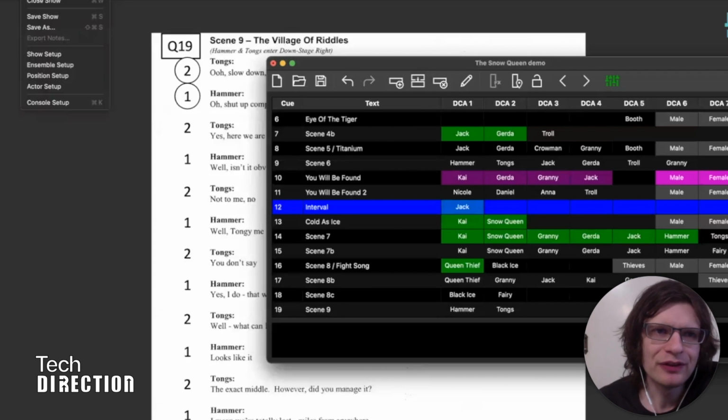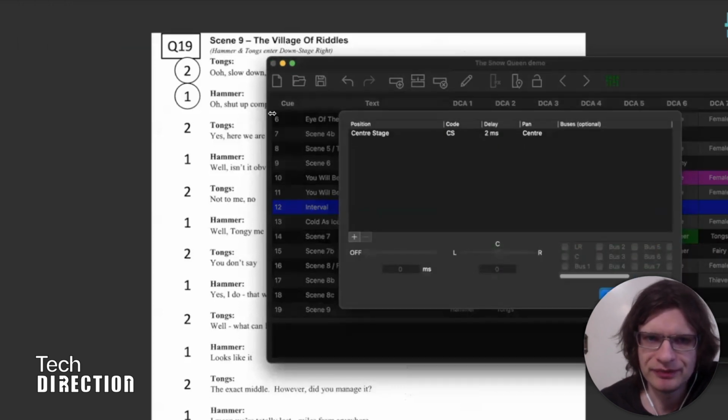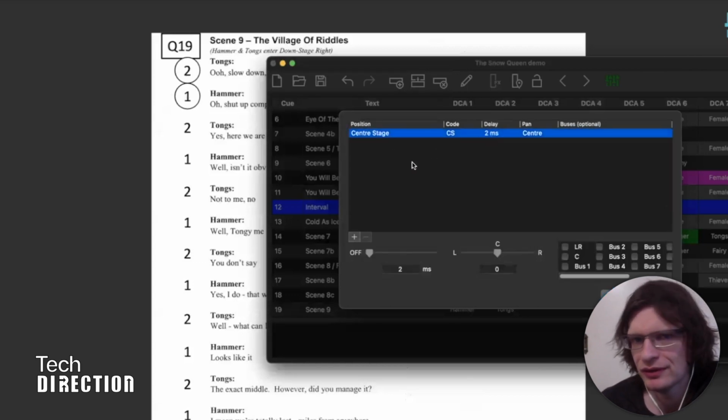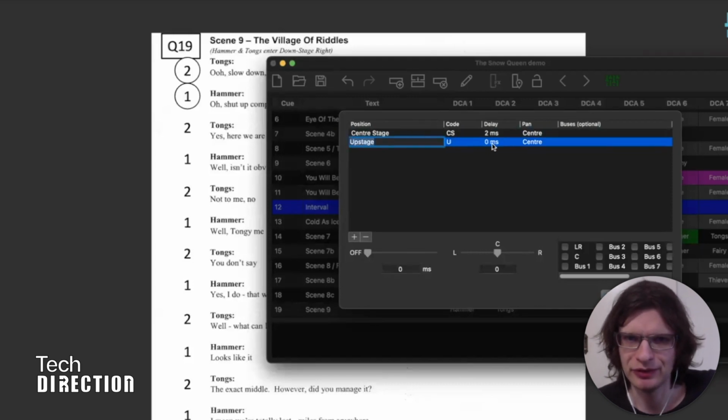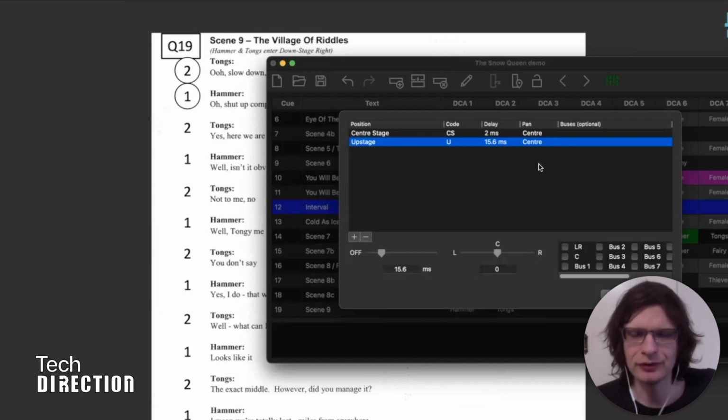One thing TheatreMix allows you to do is define these things called positions. By default, you get a center stage position. Normally, the default is 2 milliseconds. But say we've got, let's just say, upstage. When we do some tests, say you measure this out, and upstage is, let's pick a number, 15 milliseconds further away from your center stage position.